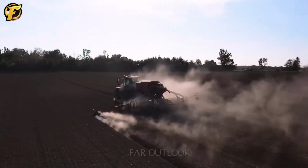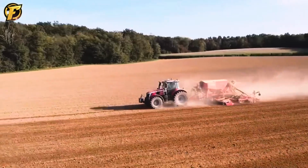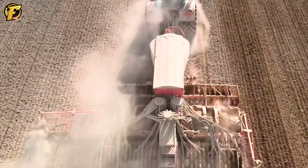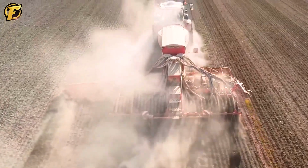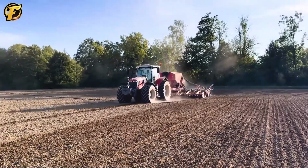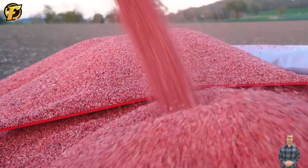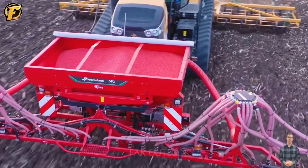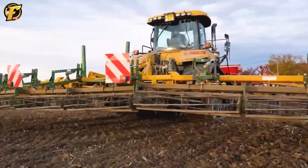When sowing rice seeds, the machine uses a Kverneland seed box with an 8-meter-long seed distribution fin to spread seeds randomly on the soil surface. This ensures the rice seeds are evenly distributed throughout the field. The Challenger MT 755E tractor is equipped with a Kverneland DF2 seed box with a capacity of up to 17 cubic meters, containing enough seed for the intended area.